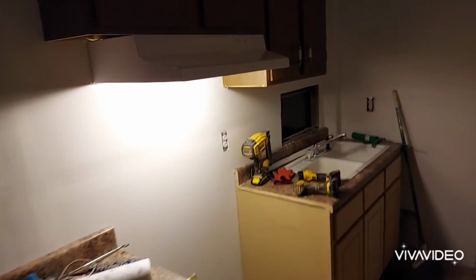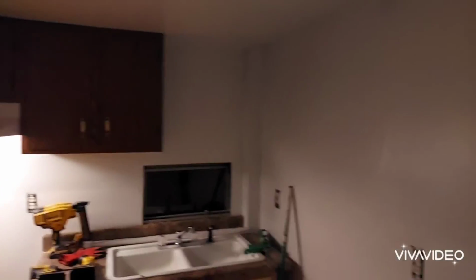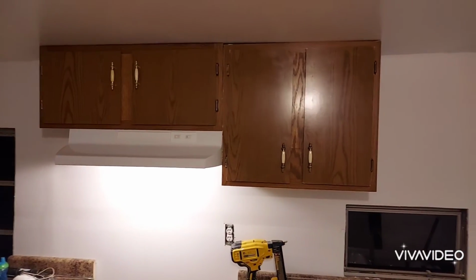And I did get the cabinet. You see that light shining? That means I actually hooked the range hood up correctly. And I added that one. Let me cut some light on here. Well, yeah, I did put the little cabinet set up. And I have the one right there.